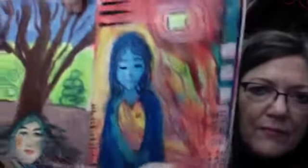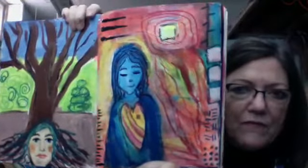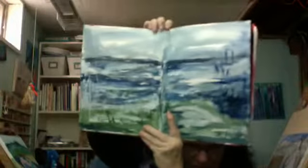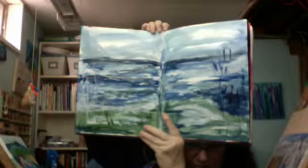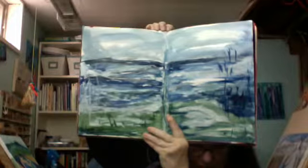So that was kind of a fun experiment. Then for Painting the Feminine, I have several things to show. One is, okay, it's the second page here. I think that's a sweet face that came out. That one, and this next one is a two-page spread, a little exploration in a landscape. It's very ocean inspired, stormy seas, that kind of feeling.